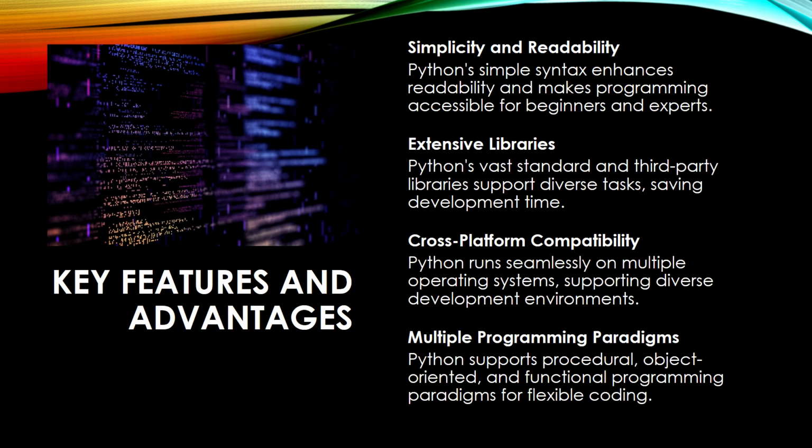Python is simple and easy to read, with a huge collection of libraries to help you get things done faster. It works on lots of operating systems, and lets you use different programming styles, which makes it great for beginners and experts.